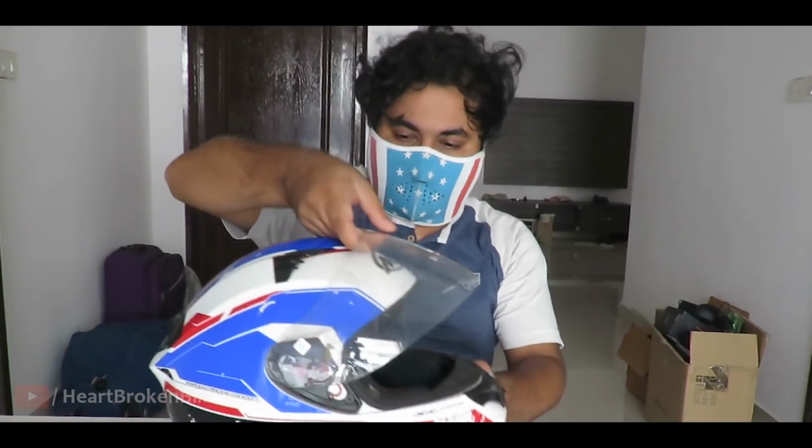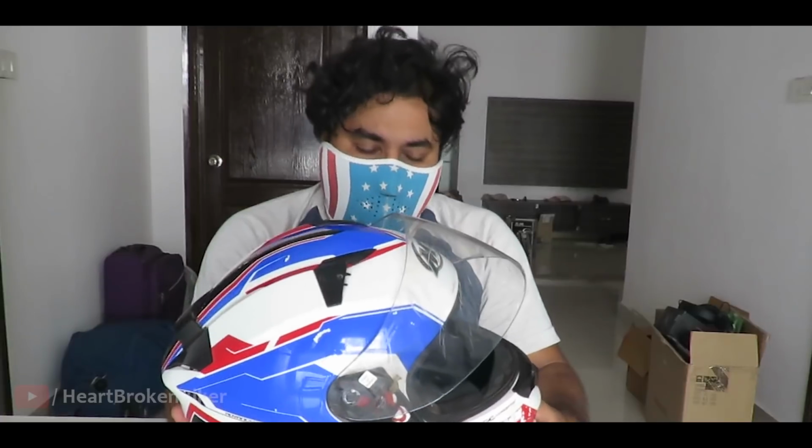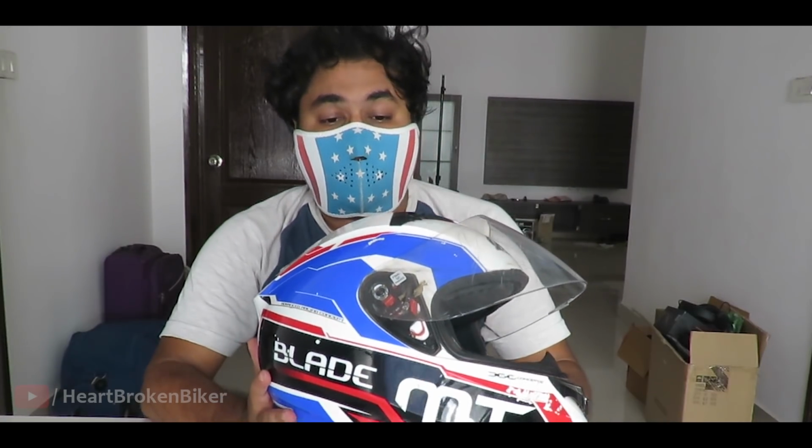And next up is this beautiful paint scheme of an MT helmet. This was from the zamana when everybody still, I think, was mad about MTs, if I'm not wrong. They have very decent helmets, in fact. So I think this is the MT Revenge Limited Evo, if I'm not wrong. Correct me if I am wrong. This was gifted to me by my friend Monish.